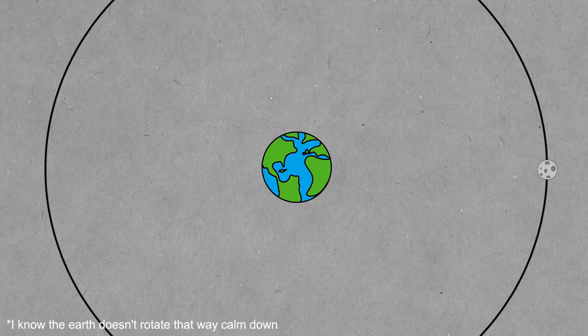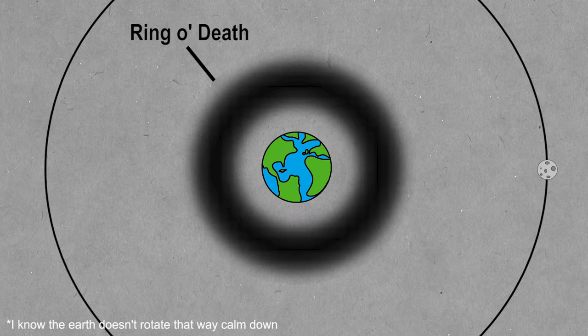So the problem with the original design was this: the ring of death, or actually it's more like a cloud, but whatever.